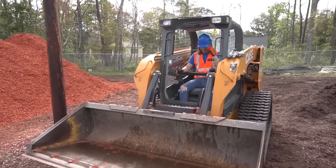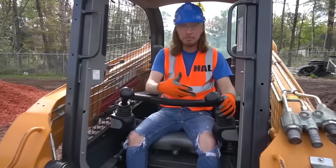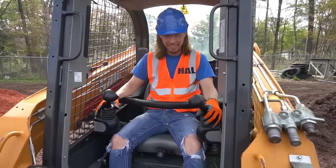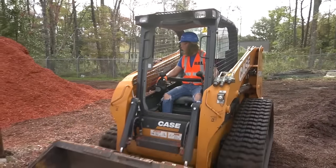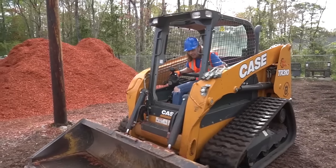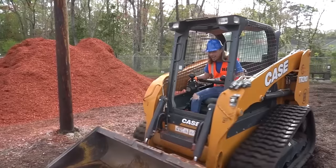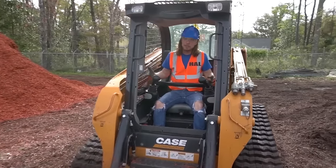That's awesome. That's really cool. And this one, this makes it move forward and backward. You ready? Let's see. Oh, yeah. Forwards and backwards. Oh, and left and right. Oh, wow. That's totally awesome. How about we pick up some mulch? Come on, let's go.